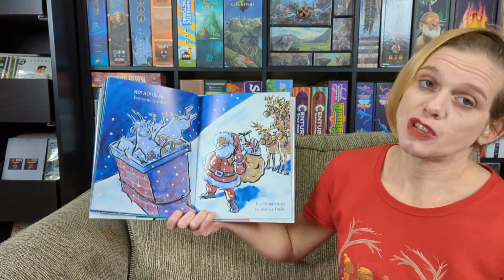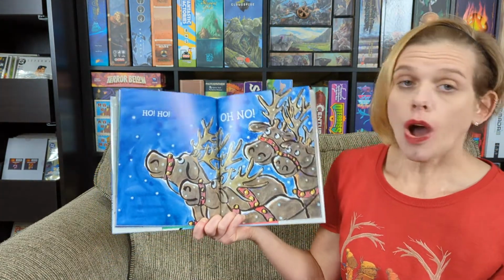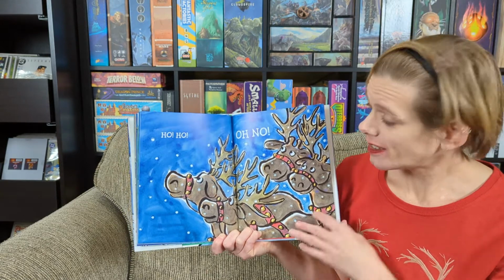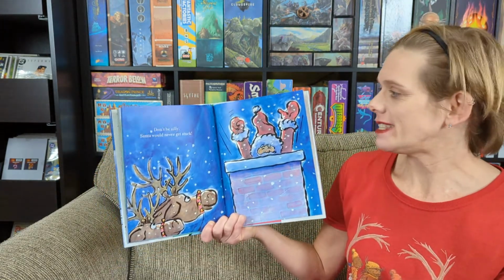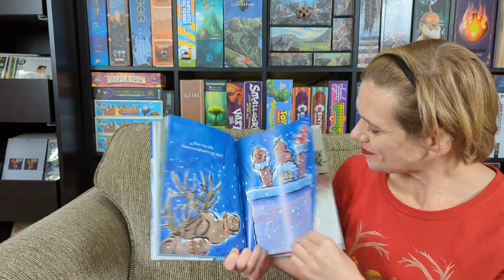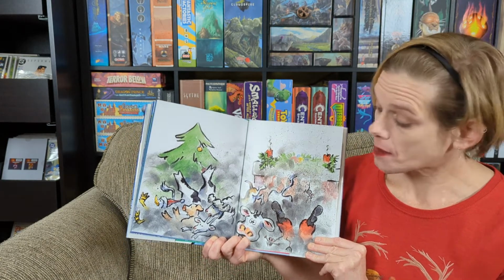It is Santa's turn to unstuck Duck. Ho, ho, oh no! What do you think happened? Do you think Santa's stuck? Don't be silly. Santa would never get stuck. There he goes. Crash! That looks like a big mess.